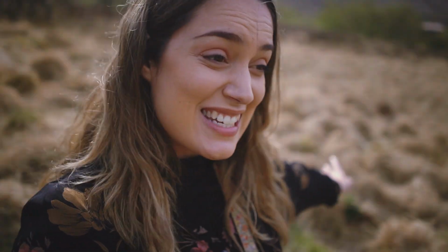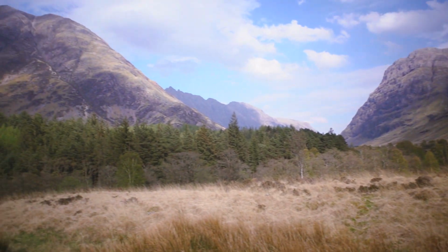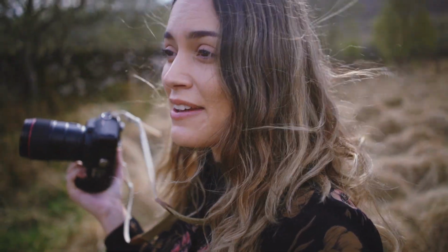Gosh, I'm just so obsessed with this. I really want to take some photos. Doesn't look like Dan's coming, so I'm going to take some landscape photos instead.